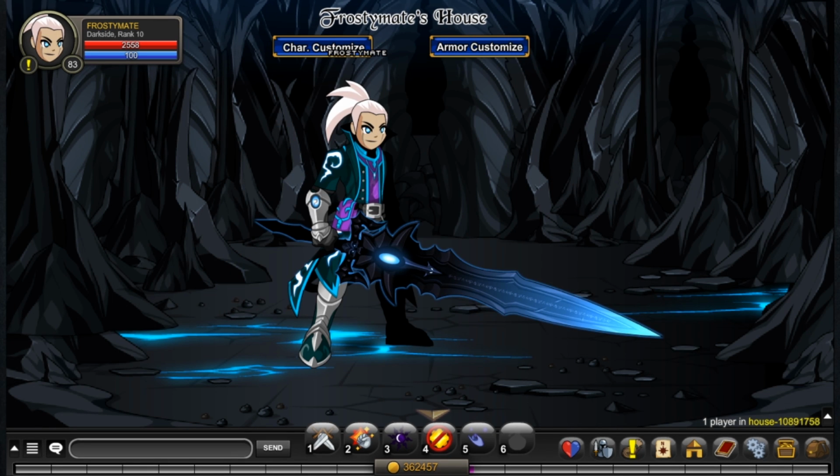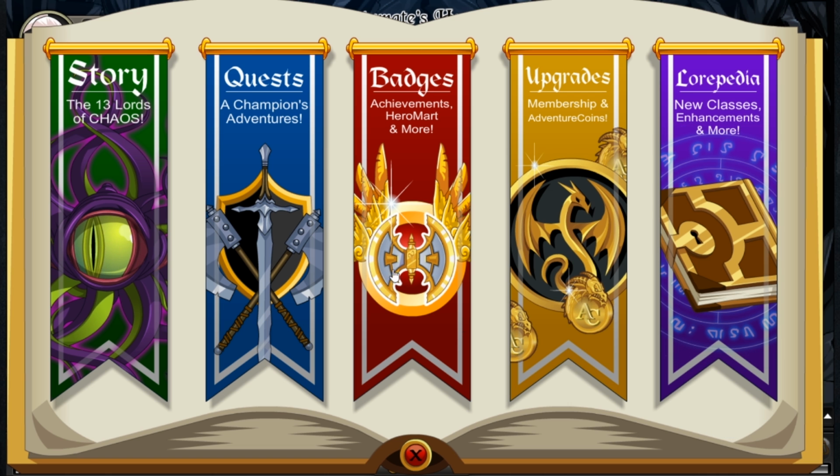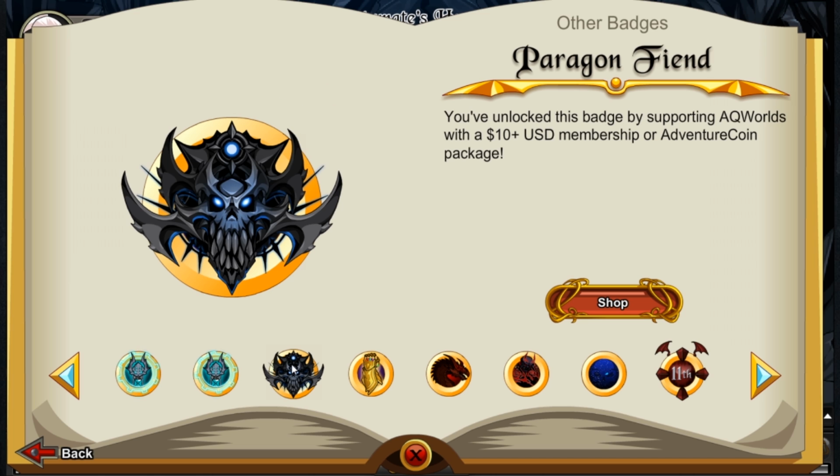Next up is the Paragon Fiend Blade. As you can see, it's a great example of a combination of the Phoenix Blade with the Legion theme. I love how it looks, I love the animation on it. You can still get it if you were to upgrade to the Paragon set.